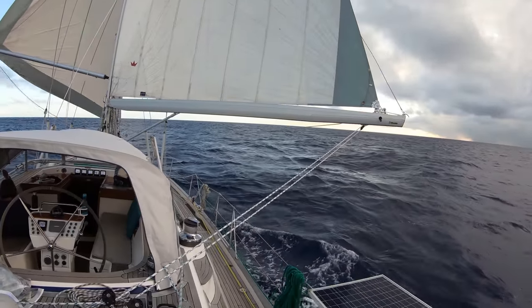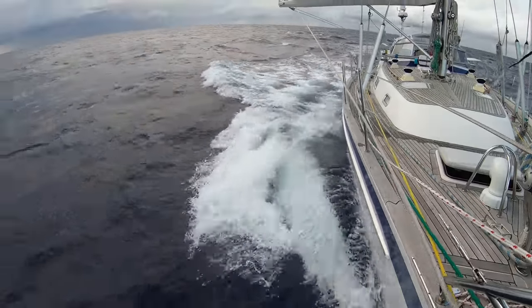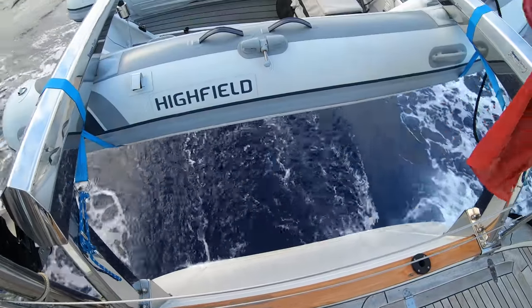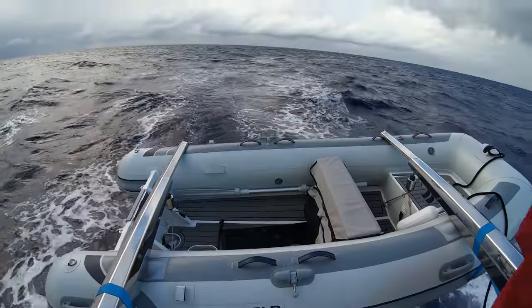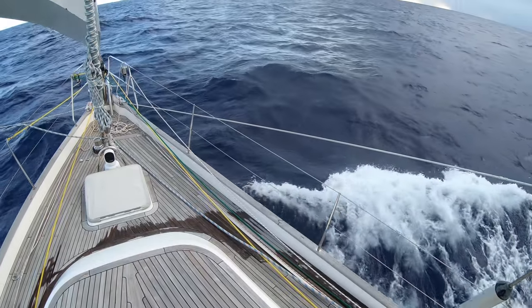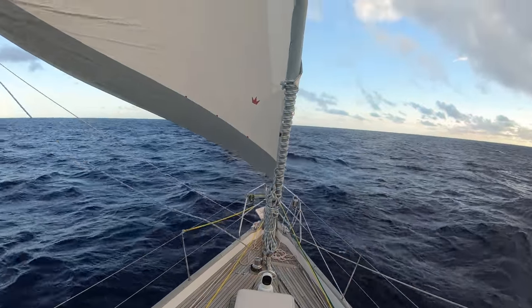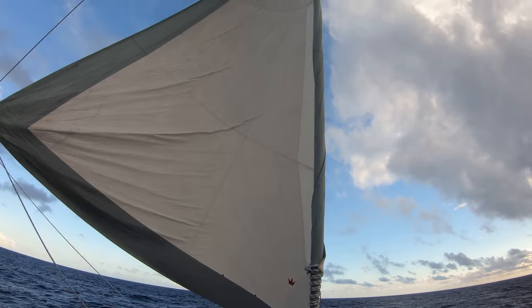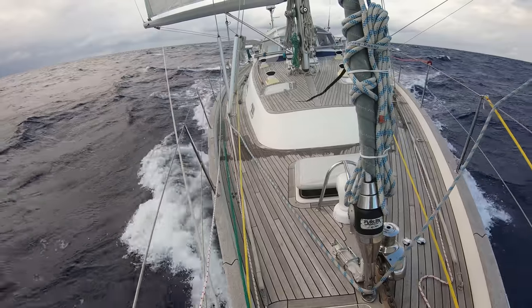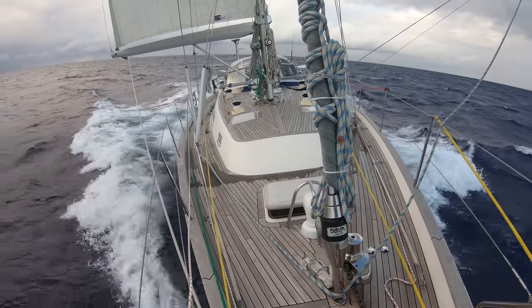9.5 knots. We are flying. Probably got a little bit too much sail out, I'd say. Whoa! I think we're even surfing there.